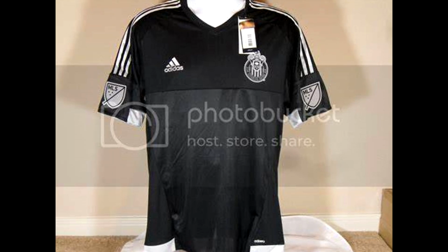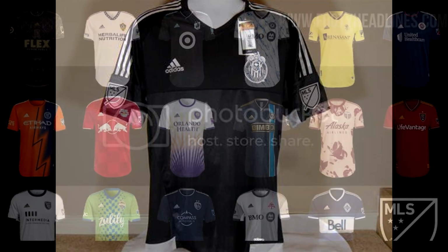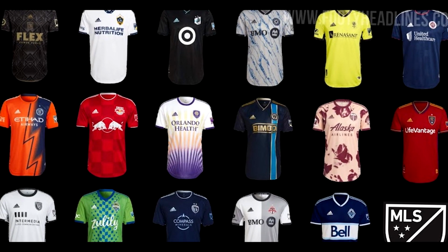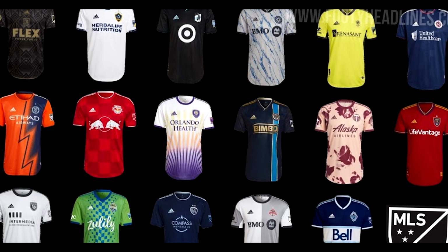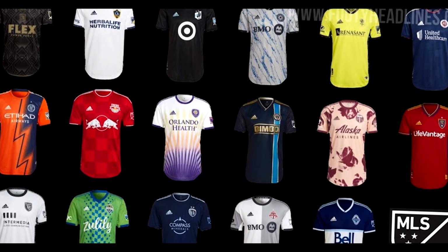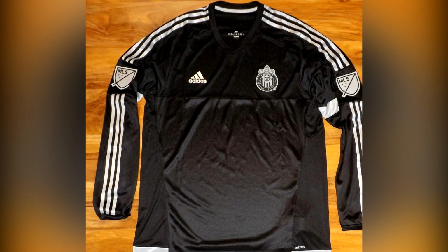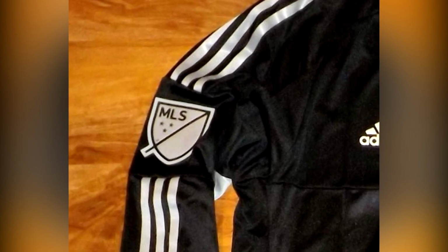You see, the process of making jerseys takes a long time. Like the 2023 jerseys that we're going to see next season, they're probably already almost done. I know, weird to think about, but it's the truth. Now, I believe this jersey was made before the official announcement came of their demise. Notice the MLS badge on the sleeve. 2015 was the first year they used this new shield design. And unfortunately for Chivas, they never made it to 2015.